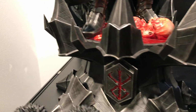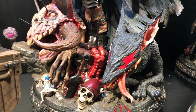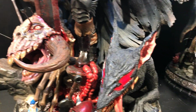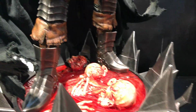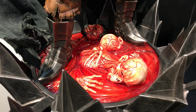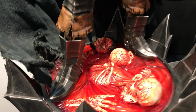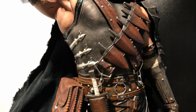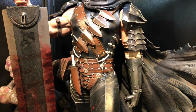The base is actually more simple than the 1/4 scale, which has many aspects and items on it. So this one here is kind of like a pool of all the undead in the world, in hell, right? But because it's one third, I think you get more of everything, right? Everything's a little bit bigger than the 1/4 scale.